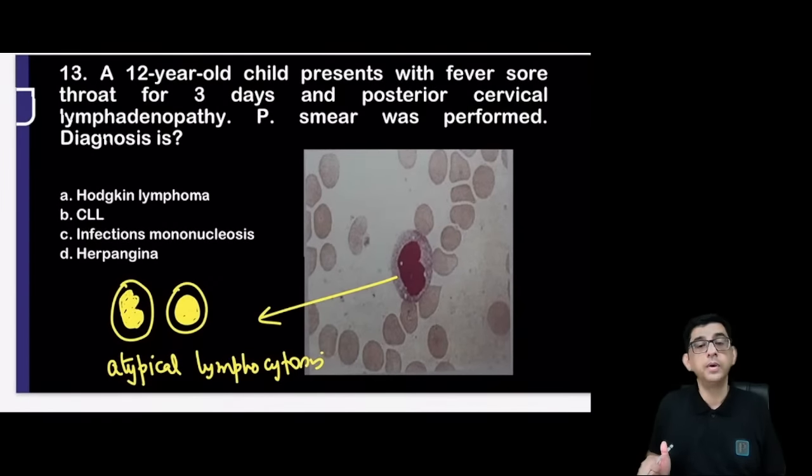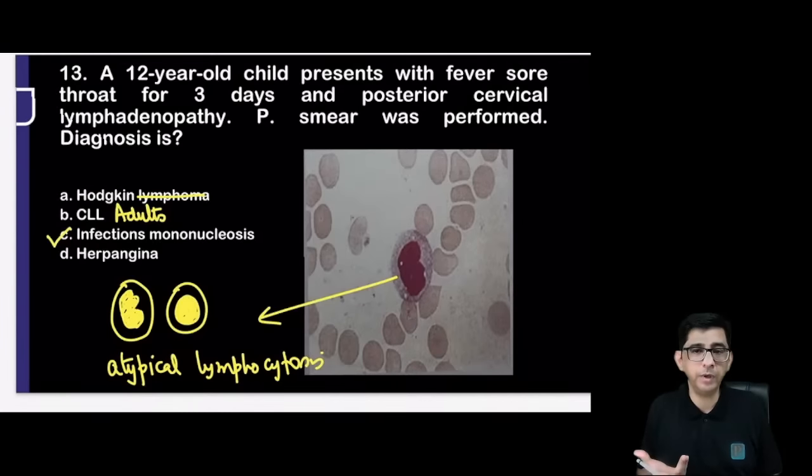Yeah, visible now. Atypical lymphocytosis, a fragile lymphocyte present here. So pretty straightforward. Short history. In a 3 days history, I will not consider lymphoma. CLL is anyway found in adults. And option A is not going to be found on a 3 days history.